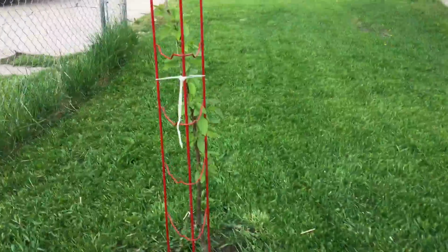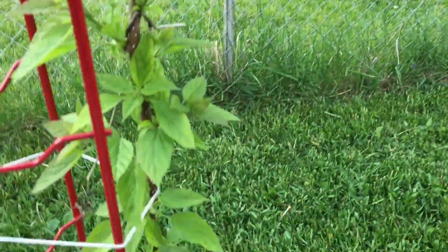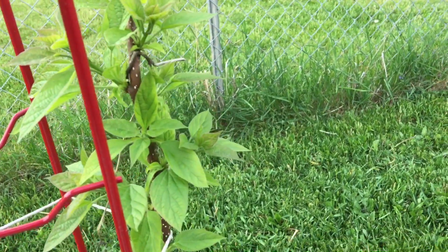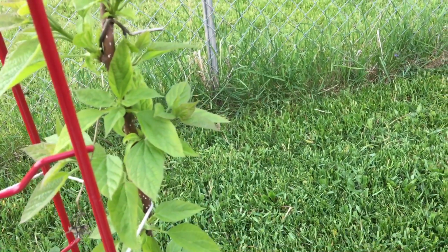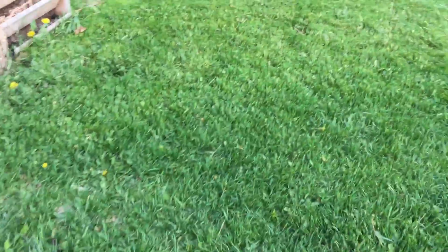And then this is the catalpa that I did transplant, and I thought it was dead. I really did. I transplanted it in the fall. I didn't know if it was going to make it, and all of a sudden, it just bloomed. So I'm super pleased with that.